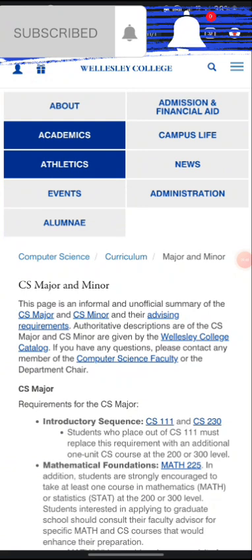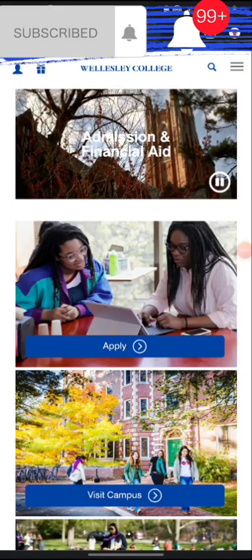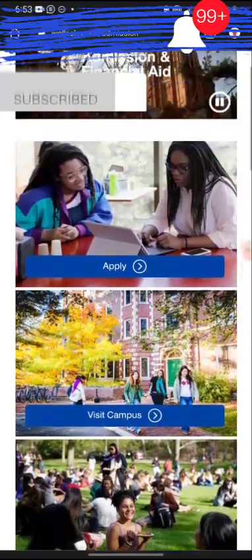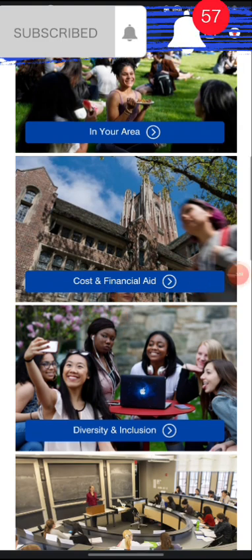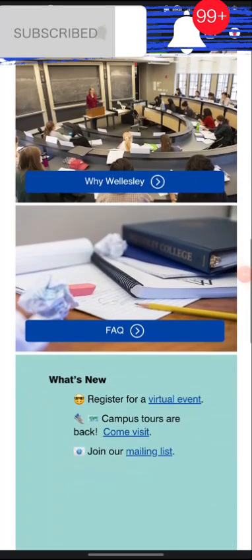If you want to apply now, you need to click on this. Then you need to click on admission and financial aid. When I click on admission and financial aid, it brings me to this information page right here, where I still have apply, visit campus in your area, cost and financial aid. If you are looking for information about scholarships, you can find it under financial aid, diversity and inclusion, why this college, and other FAQ.